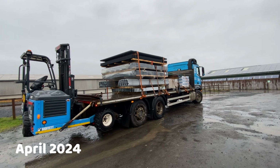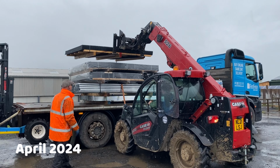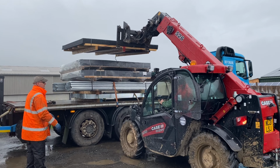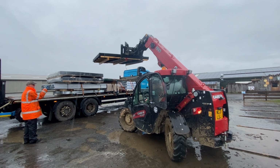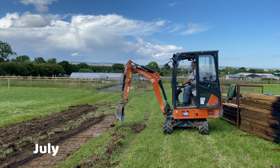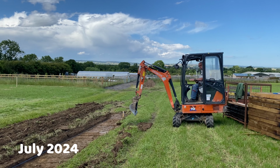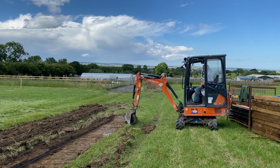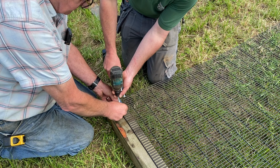The next part of the process was the fence panels arriving. Now this is the first time we've ever used fence panels, and these look really smart. They're already pre-painted black, so they're easy to see through and they're perfect for the species that we need them for. We had such a wet start to the year, so we had to wait until July before we could actually break ground on starting putting fence posts up and trying to figure out a way of putting the fence panels up.